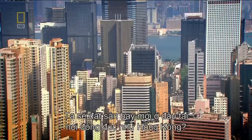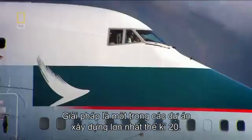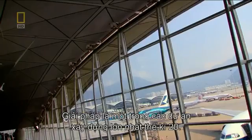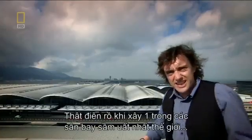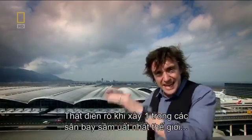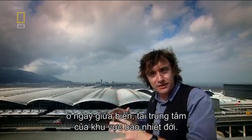Where do you put a huge new airport in a jam-packed city like Hong Kong? The solution called for one of the biggest construction projects of the 20th century. Just how crazy would you have to be to build one of the world's busiest airports here, right in the middle of the sea and in the heart of a typhoon zone?